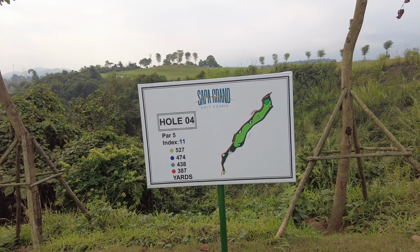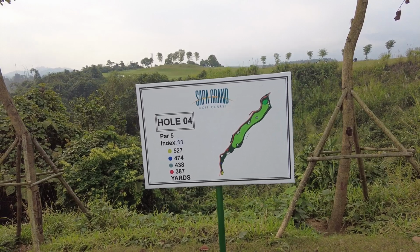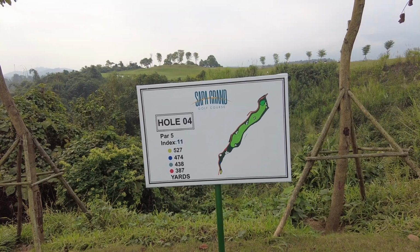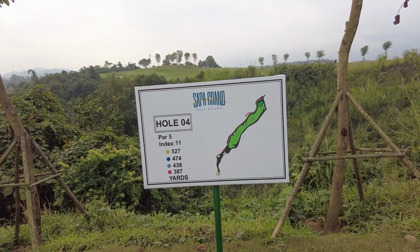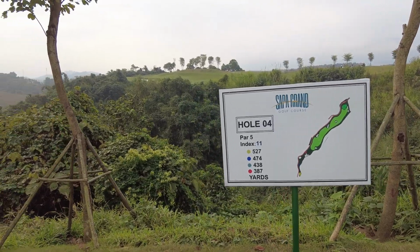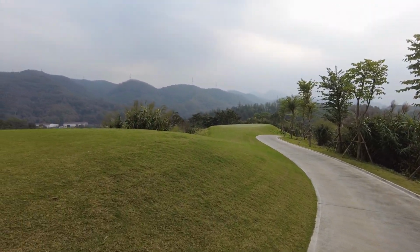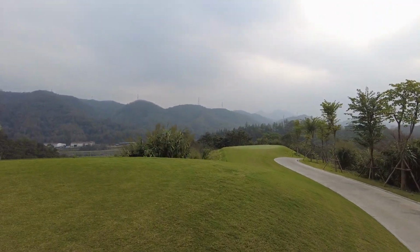As you can see, I'm at hole number 4 here at Sapa Grand. It's a par 5, stroke index 11, with 527 yards from the furthest back tee. I'm actually stood near the blue tee, 474. Just to give you a little show around, the back tee's over there in the distance.